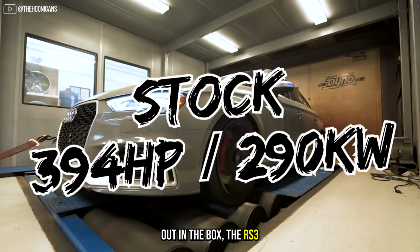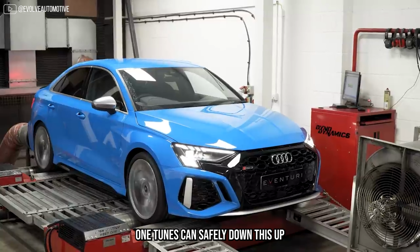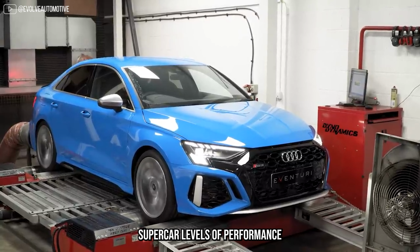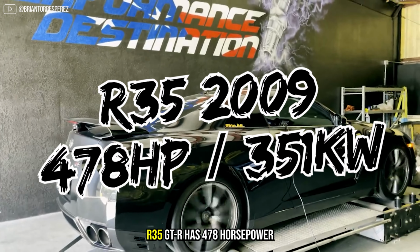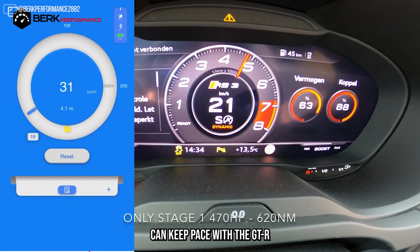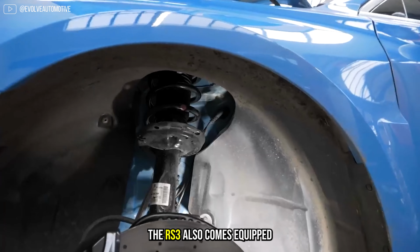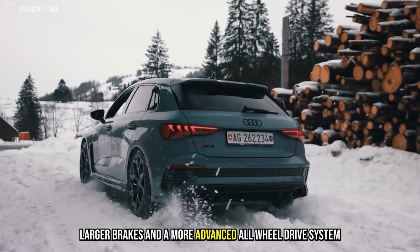Out the box, the RS3 delivers 394 horsepower, but even base stage 1 tunes can safely dial this up to 480 to 500 horsepower, giving the RS3 supercar levels of performance. For reference, the 2010 R35 GTR has 478 horsepower and can hit 60 in 3.5 seconds. A stage 1 RS3 can keep pace with the GTR, but few other cars can say that. It's not all engine either. The RS3 also comes equipped with sports tuned suspension, larger brakes, and a more advanced all-wheel drive system.